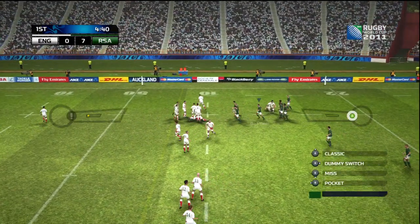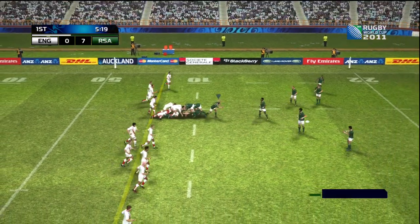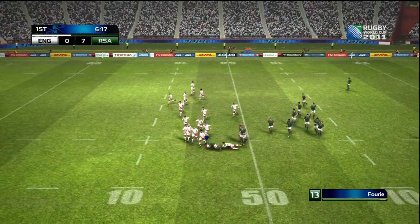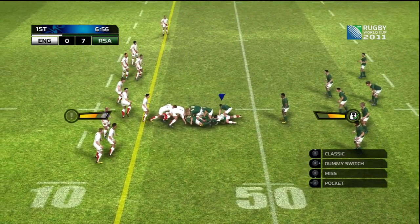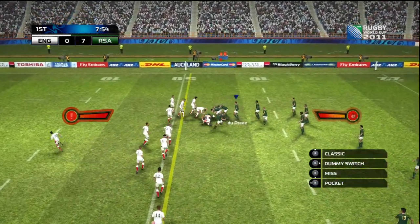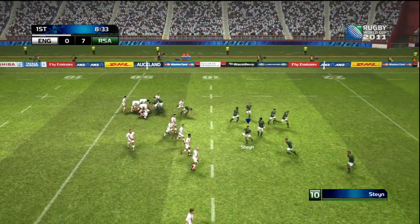Tried to offload. It's the scrum half. Mornay Steyn sets off. Gets away. Brilliant tackle. Can this ball come back quickly? He spins the ball. Mornay Steyn with the pass. He gets that ball away so quickly.